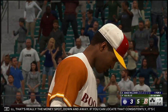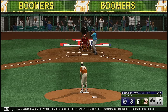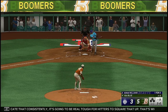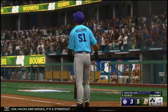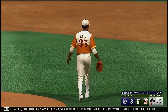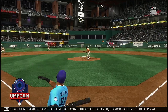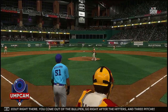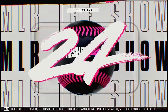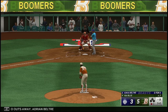Yeah, that's really the money spot. Down and away, if you can locate that consistently, it's going to be real tough for hitters to square that up. That's what you love to see relievers do coming out of that bullpen. Hacks and misses. It's a strikeout. Well, I definitely say that's a statement strikeout right there. You come out of the bullpen, go right after the hitters, and three pitches later, you got one out. Tell you what, if you're in the dugout, you're looking at each other and saying, he's going to be tough to get to today. He's two outs away. Adrian Beltre, the next to hit.